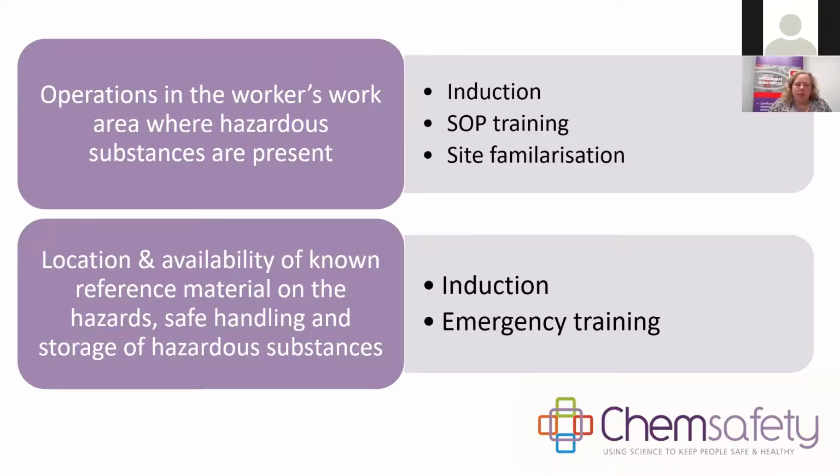You also need to provide information about reference material, where it is, how you get access to it, that covers the hazards, safe handling and storage of hazardous substances. So this includes safety data sheets, but is not limited to safety data sheets. So it might also include your operating procedures, any manuals you have, any charts or reference guides that you have available. And so these might again be covered in induction information and emergency training, and as you start doing on-the-job training for people.